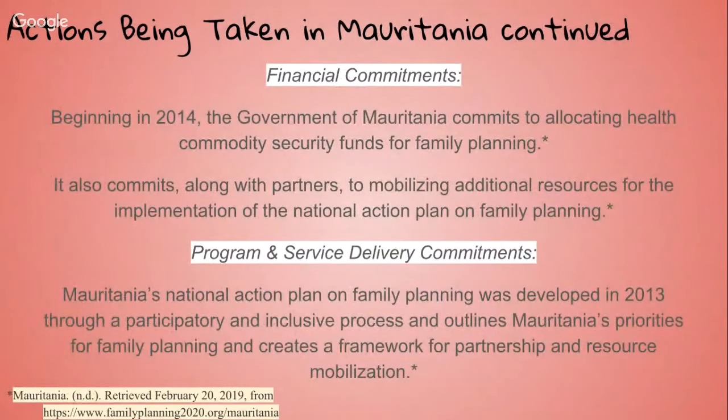Financial commitments included, beginning in 2014, the government of Mauritania committing to allocating health commodity security funds for family planning. It also commits, along with partners, to mobilizing additional resources for the implementation of the National Action Plan of Family Planning. Program and service delivery commitments included Mauritania's National Action Plan on Family Planning, which was developed in 2013 through a participatory and inclusive process and outlines Mauritania's priorities for family planning and creates a framework for partnership and resource mobilization.